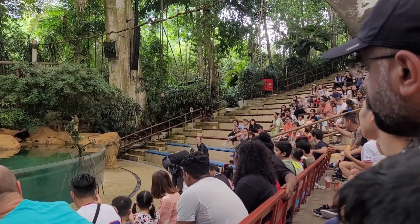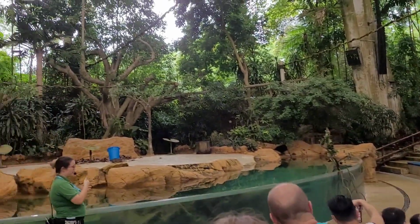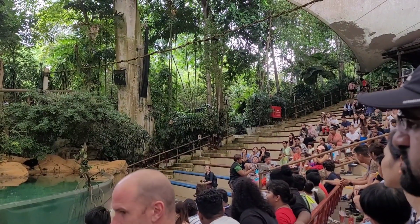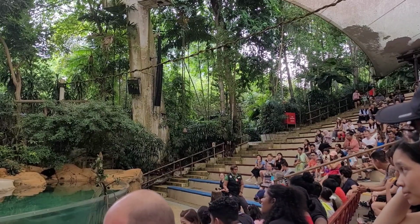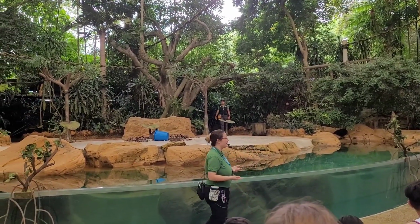Now another common tool that we use in training is something called a target. Now the target, basically, that orange stick that you see Prem is holding on to, that is called the target. So basically, when she points the target somewhere, she's telling Bibi that's where she wants him to go.